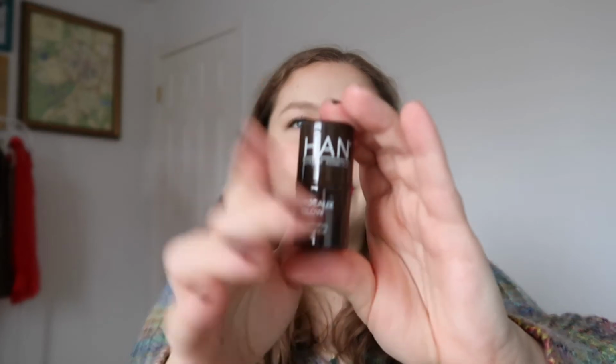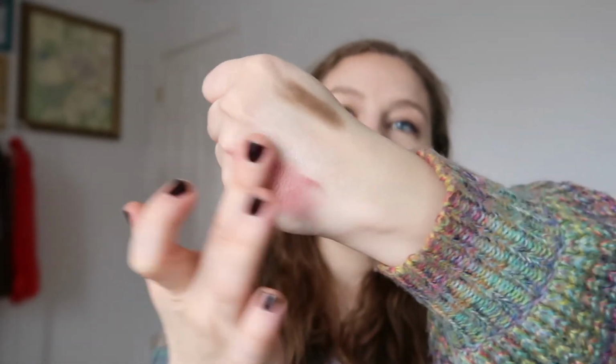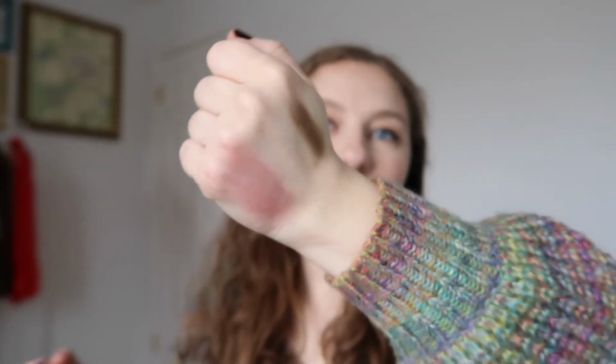Okay, so here is the tube. Take the lid off, and okay, it looks very dark in the tube, but let's get it on the hand. Whoa. It's dark on the hand too, so that's how it swatches with no blending. Let's see how it blends. Okay, so blends out nicely. I'm not even gonna lie, with me, I would need the tiniest dab of that on the cheek and it would probably cover the whole cheek. I think it could be really pretty on the lips though, as a nice light flush.